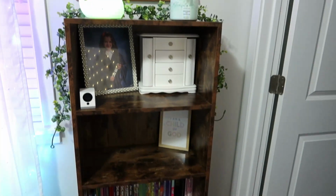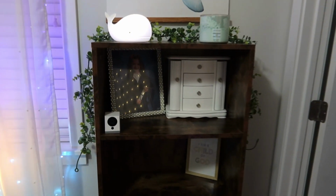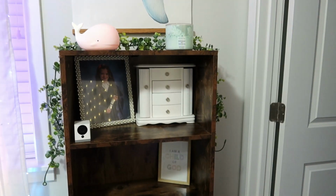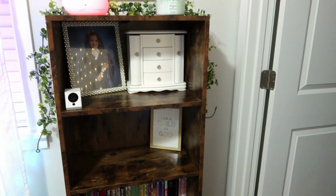And we moved this shelf. It was over on the other wall, as you saw in the before. Pretty simple right now. We've got some things coming that I'm gonna decorate it with.